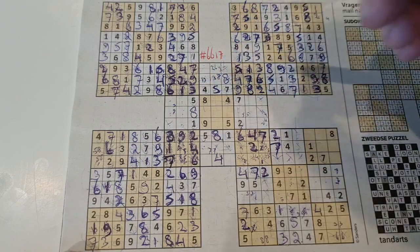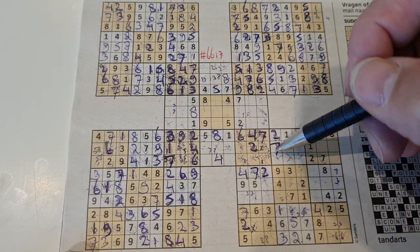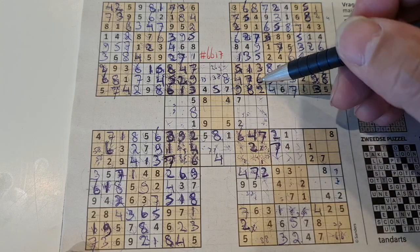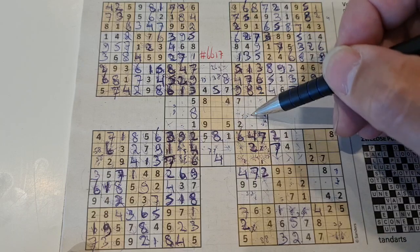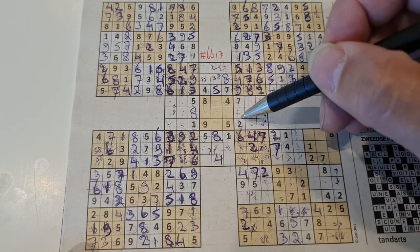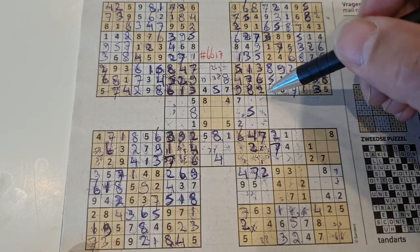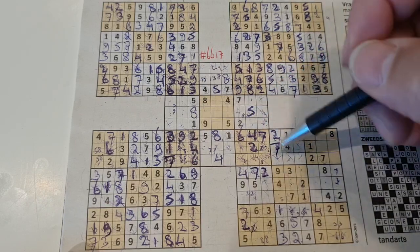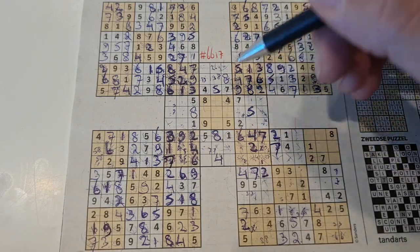Alright, a 1 and a 3. 2, 6, 9. Let me think. Need a 6 here. Oh, I've marked those 2 boxes earlier with a 5. We have a 5 now in this column. No 5 there. 5 is supposed to be here. Need a 4. Okay, need an 8. Come on.